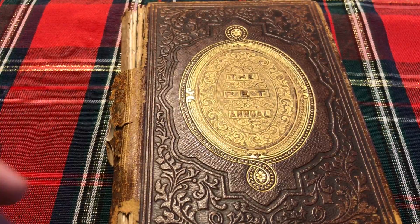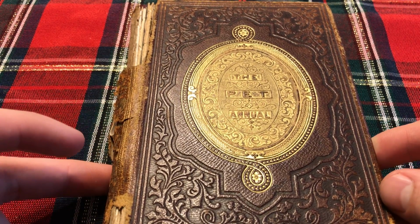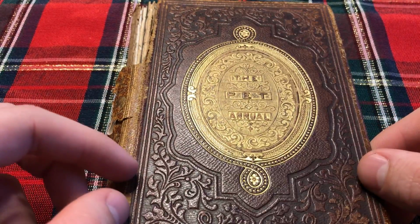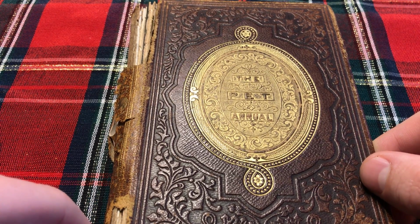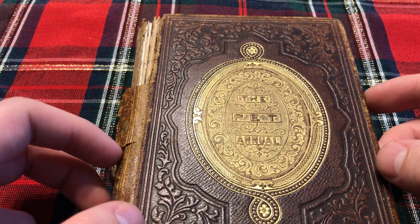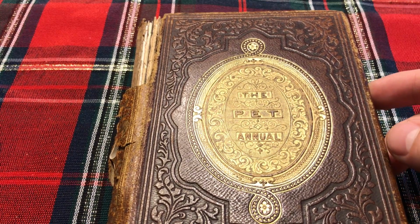But anyways, The Pet Annual is a book written by children at a school in New York, and wait for it, the year is 1856. It took me a long time to realize what the date was, because the date isn't in here. There's no copyright date of any kind, and a lot of books from the 1800s don't have dates like that. Something I didn't know until recently. But yeah, this book is from 1856, and more on how I found that out as we dive into this book.